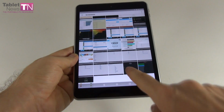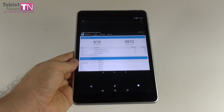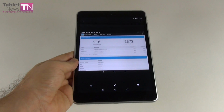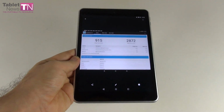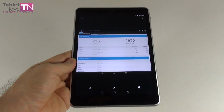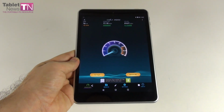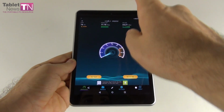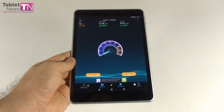Next up, there is Geekbench 3 with a 915 score in the single core test and 2872 in the multi-core test. The Xiaomi Mi Pad didn't run it, while the Samsung Galaxy Tab S 8.4 had 921 and 2739, so very close to our score. The iPad Mini Retina 1347 and 2525, so it beat us in the single core test. We also did a speed test via Wi-Fi, 17 Mbps in download, 23 in upload, while the Xiaomi tablet had 22 and 6 Mbps, and the Samsung tablet had 29 and 27 Mbps.